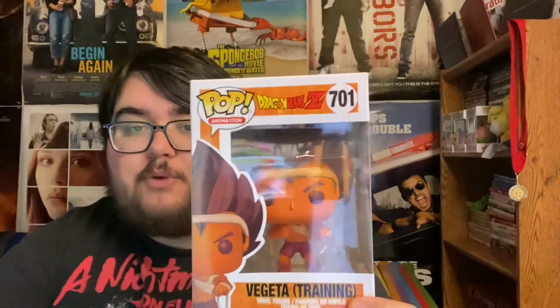It's just kind of cool to me. And this is one of my favorite ones in my series, but it is the Training Vegeta. Now, this is number 701, by the way, but this is one from when he was in the it's not the hyperbolic time chamber, it's the time chamber that Bulma made. It's not a time chamber even, it's just a training chamber where they increase the gravity.